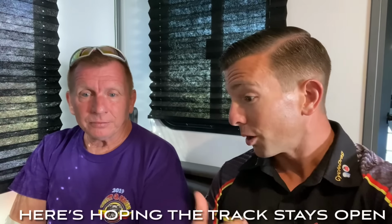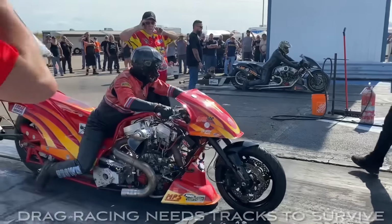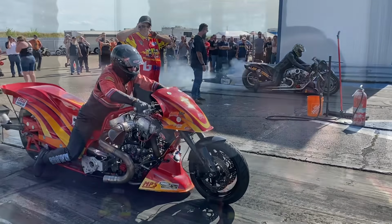Hopefully we keep this place alive, because man, I can just start rattling and humming between Atlanta Dragway, West Palm, Memphis. We have lost so many drag strips. Fontana recently. We need to keep these drag strips alive, don't we? 100%. And this is tradition. I mean, it's family and friends. I've been here since I was 9 years old.